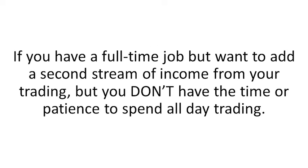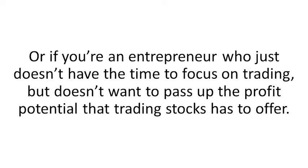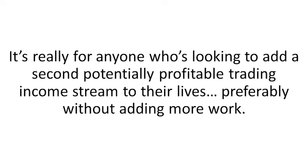It fits easily into your schedule if you don't want to spend your whole day trading. If you have a full-time job but want to add a second stream of income from your trading, but you don't have the time or patience to spend all day trading. If you're retired and could use an extra source of income but don't have the will or desire to trade full-time or even part-time on a regular basis, or if you're an entrepreneur who just doesn't have the time to focus on trading but doesn't want to pass up the profit potential that trading stocks has to offer. It's really for anyone who's looking to add a second potentially profitable trading income stream to their lives, preferably without adding more work.